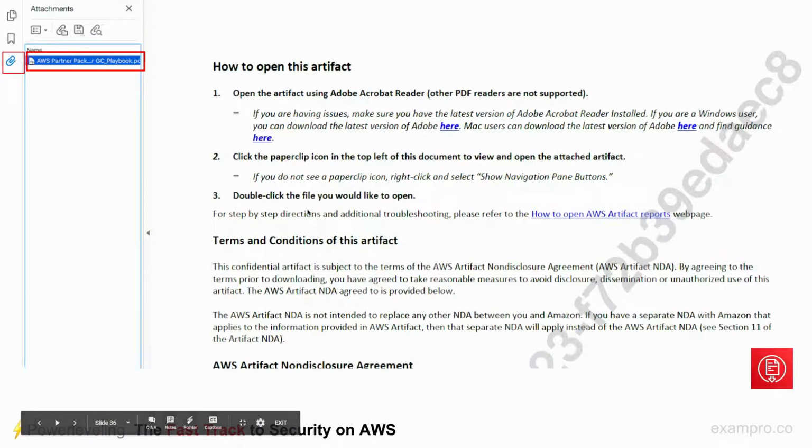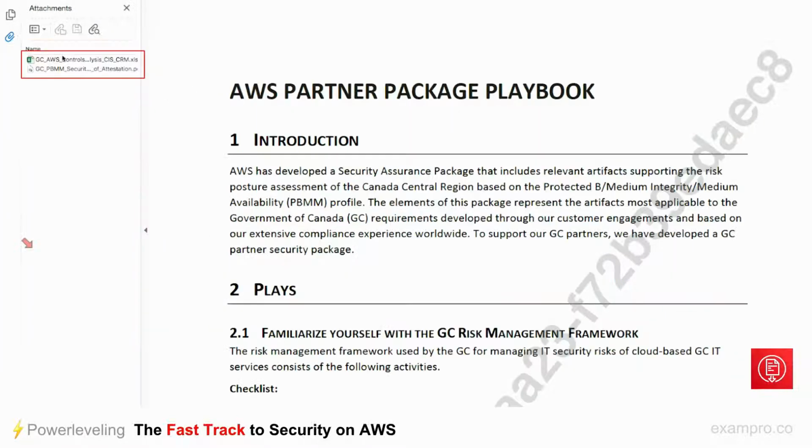You're going to download a PDF. You have to open this up in PDF Acrobat Reader. It even tells you that, because what you have to do is click this little attachment, and this isn't the actual report. It's telling you that the report's attached inside of this PDF in a weird way. So you go here, click that, double click this, and now we have 2 files in here. We get a spreadsheet, and we also get this playbook, and this playbook is the actual contents that we want.